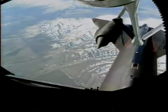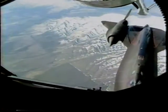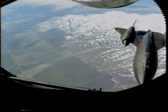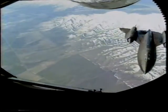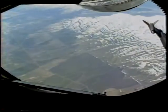Raven 1, roger. But soon the SR-71 is free. Free to do what it does better than any other airplane in the world. Speed. Blistering speed that enables it to survey more than 100,000 miles of airspace in less than an hour.